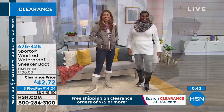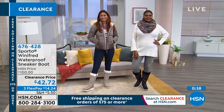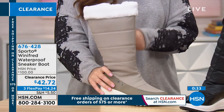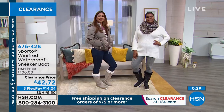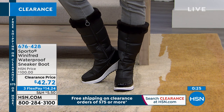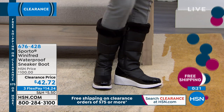We know how important this gusset is right here that I was just showing you with the inside zip. We're giving you all of those really great details and the fashion elements, too, that we really want in a winter boot. Because, like we were talking about earlier, with winter boots, you don't necessarily think fashion immediately. Well, you do when you see these. Exactly. We have some slippers on sale as well.